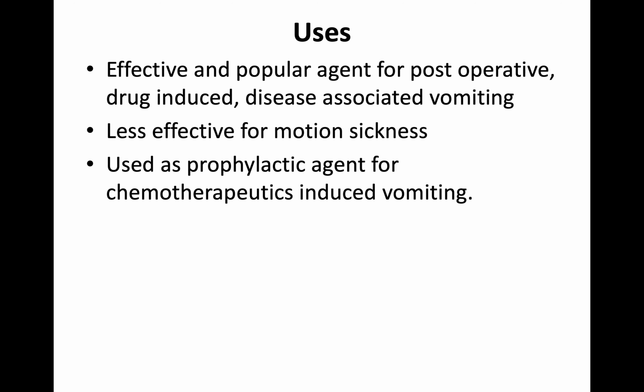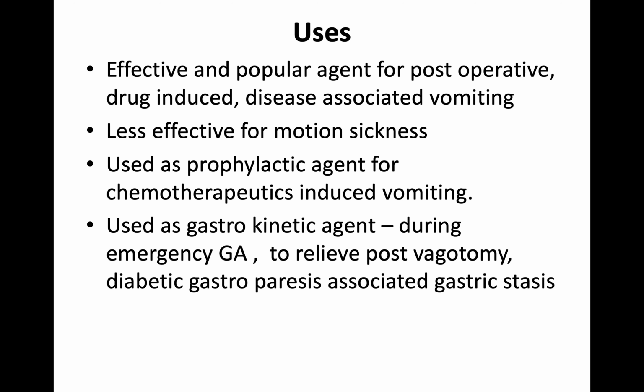And this is one of the widely used drugs, especially after the 5-HT3 blockers. This is one of the most widely used drug agents for chemotherapy-induced vomiting. So we have seen, when we discussed cancer chemotherapy, that these drugs can induce emesis. All right. And I told you that it is a gastrokinetic or prokinetic agent. So this is useful during emergency general anesthesia, especially in accident cases or where emergency surgery is required, for faster gastric emptying, freeing the gastric bowel.